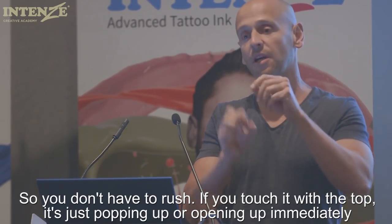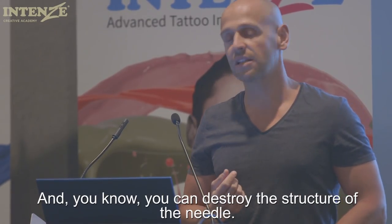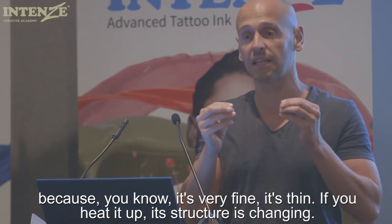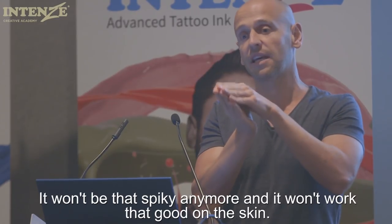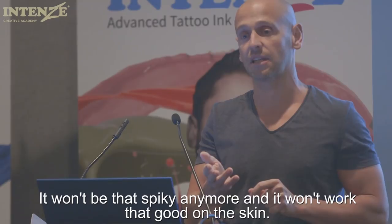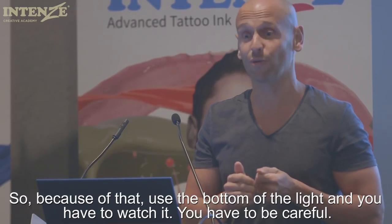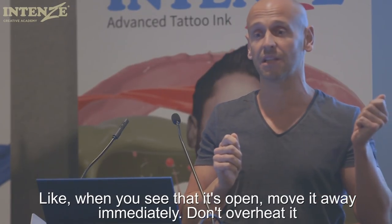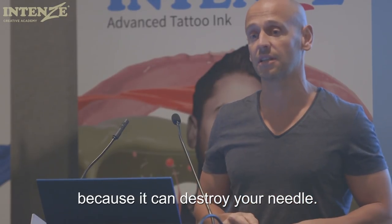Well, if you touch it with the top, it's just popping up or opening up immediately, and you can destroy the structure of the needle. Because it's very fine steel, if you heat it up, the structure is changing. It won't be that spiky anymore, and it won't work that well on the skin. So use the bottom of the flame, and when you see that it's open, just move it away immediately. Don't overheat it, because it can destroy the needle.